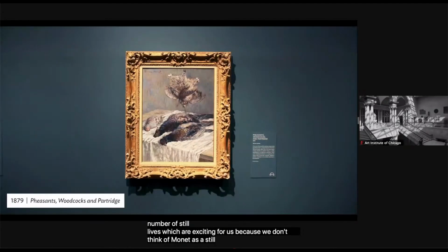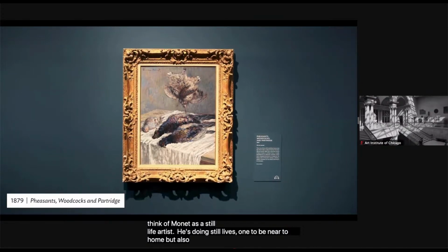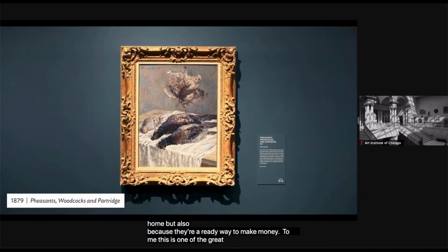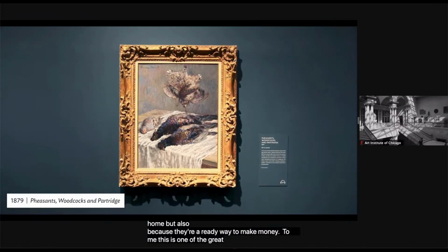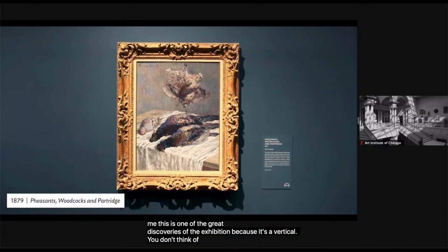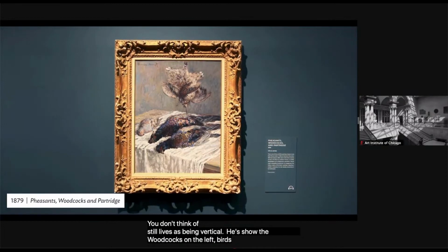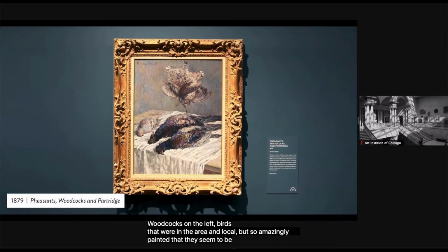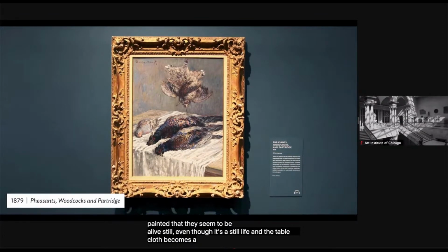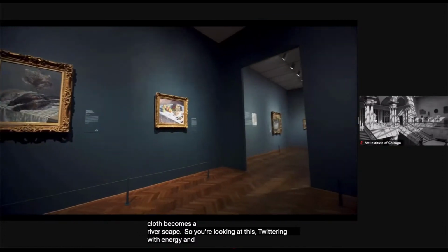To me, this is one of the great discoveries of the exhibition because it's a vertical. You don't think of still lifes as being vertical. And he's showing these pheasants, the woodcocks, the partridge on the left, birds that were in the area and the locale, but so amazingly painted that they seem to be alive still, even though it's a still life. And the tablecloth also, it just becomes kind of a riverscape. So you're looking at this twittering with energy and myriad strokes of paint making up what seems to be a very simple still life subject matter.